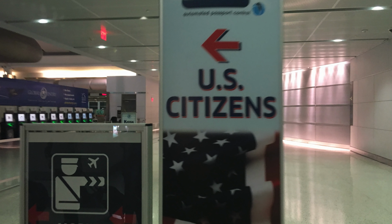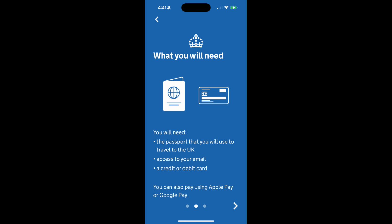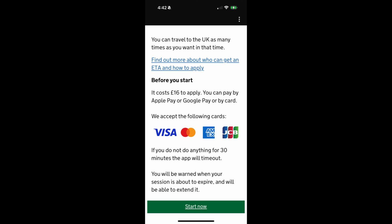And don't forget that the UK now requires an ETA from guests from most countries. It is online, easy to do, is stored electronically, but does need to be done 72 hours before arrival. The ETA costs £16. It lasts 2 years or till your passport expires, whichever is sooner.